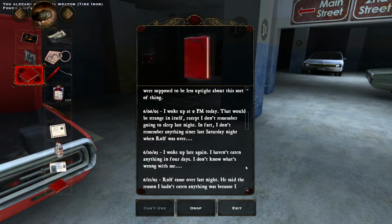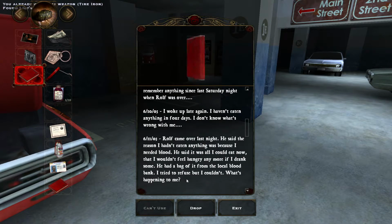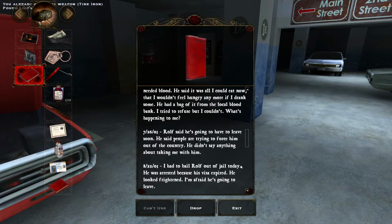6:10:03. I woke up late again. I haven't eaten anything in 4 days. I don't know what's wrong with me. 6:11:03. Rolf came over last night. He said the reason I hadn't eaten anything was because I needed blood. He said it was all I could eat now, that I wouldn't feel hungry anymore if I drank some. He had a bag of it from the local blood bank. I tried to refuse, but I couldn't. What's happening to me?